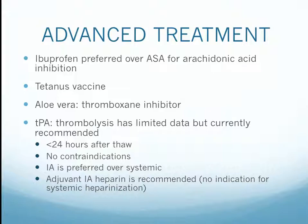And if you do give it IA, then you would also want to give heparin IA as well, which is shown to give additional benefit. There's currently no indication for systemic heparinization, even alone without TPA. So heparin only has a role with IA TPA.